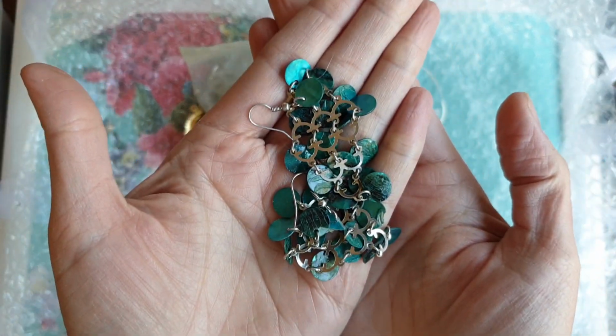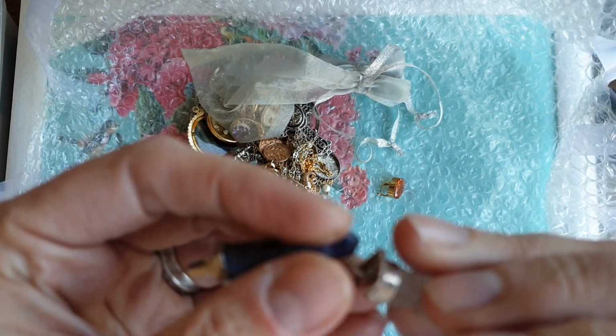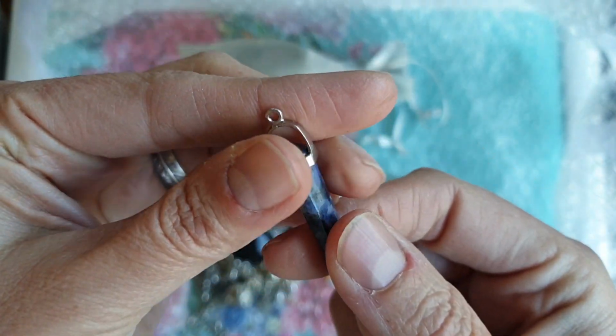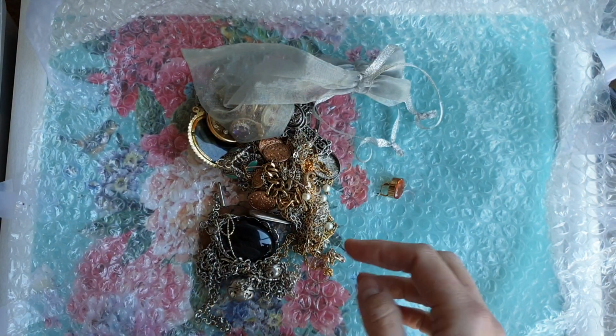Some little modern earrings. There's these natural quartz pendants. I believe this one's likely sterling silver. I can't see a mark right now, but I'll have a better look later. And then this one I think is just plated, again with that faux lapis. Still very nice.